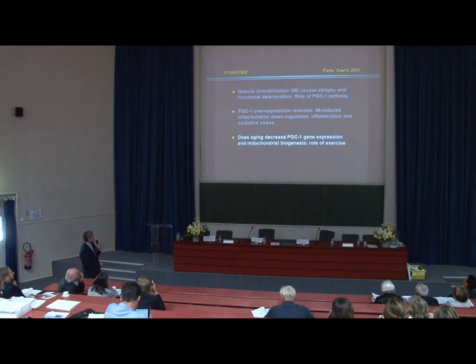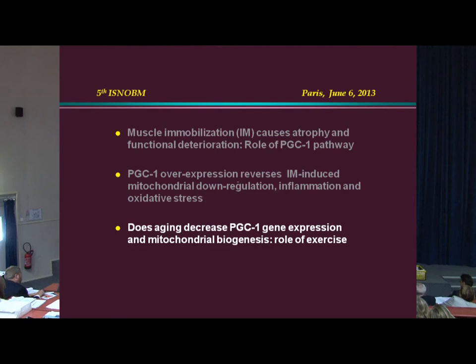So this is quite encouraging, but the last study I'm going to talk a little bit about is aging. This is quite a different model because aging is not immobilization, but we know that as people get older, their movement level decreases. So we want to see in comparison if PGC1 plays a role in the age-related downregulation of mitochondrial function and oxidative stress.